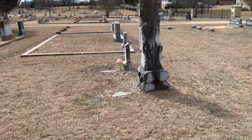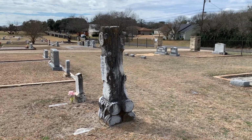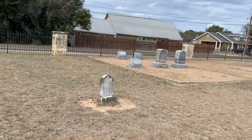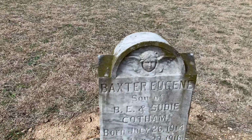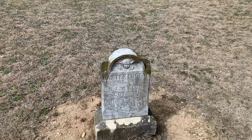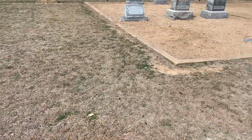There's a lot of Woodmen of the World headstones out here with the tree trunks. And here's an interesting little infant one. Has the little angel face on it, which means the angel is what guided the soul to heaven.